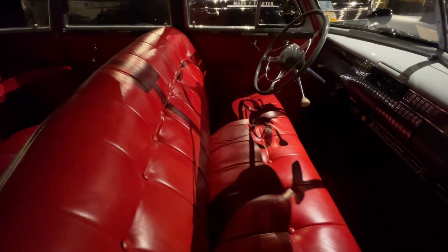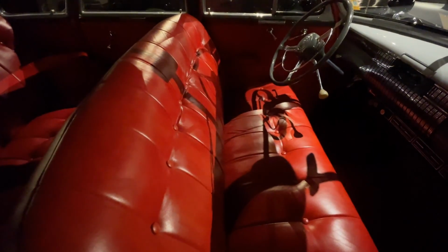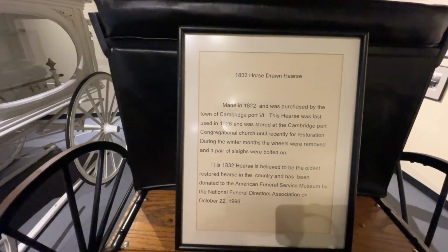Nice red leather seats. Very 1940s like, I'll say. Now we're going way, way back. Right here in front of us is an 1832 horse-drawn hearse.